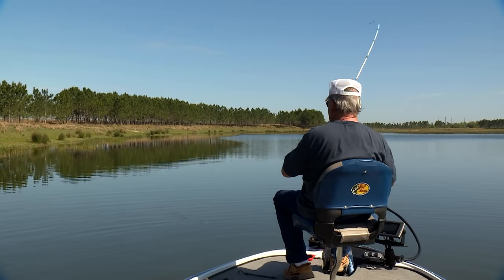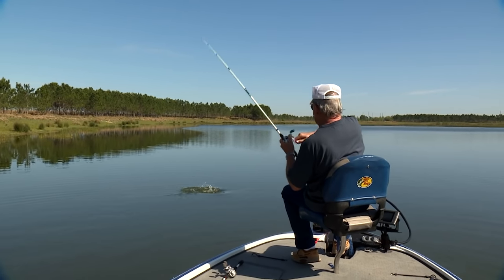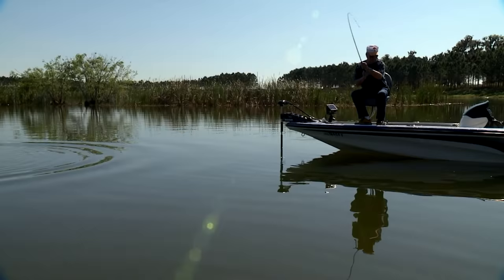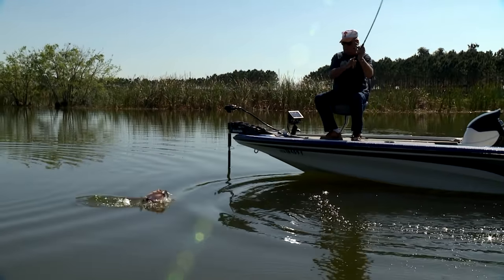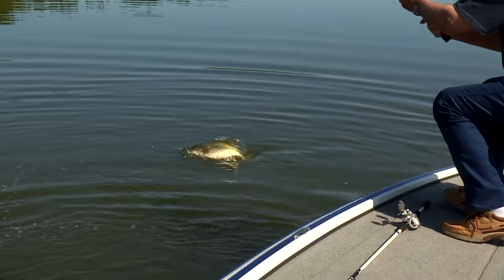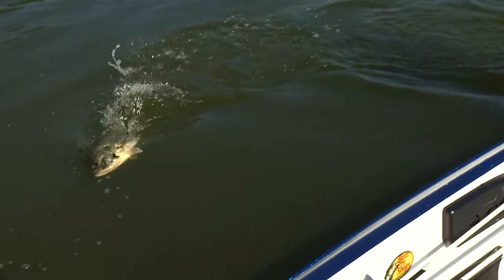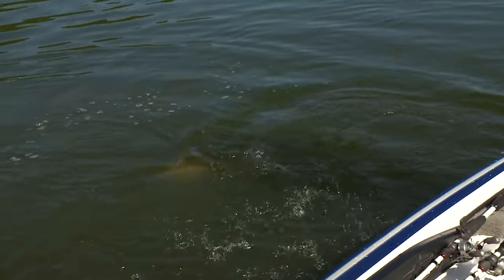There we go. Where are you going, man? Whoa, it's a nice one. Whoa, boy, it's a nice one. Look at that and pull it. Good fish too. That is a good fish.